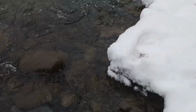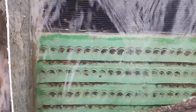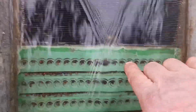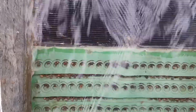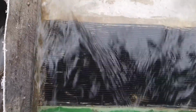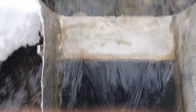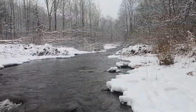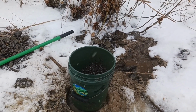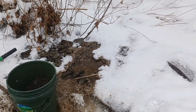Okay, we got a little bit of black sand in there. I'm not seeing any gold, but you see that black sand in there, a little bit up in the V-mat. I don't see any gold. That's okay though. Let's go get another bucket. See what it says. Alright, having fun. It's cold, but we're having fun. Bucket number 2. Let's go run it through.